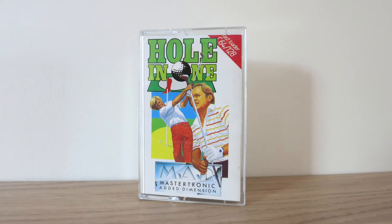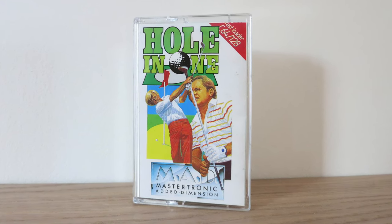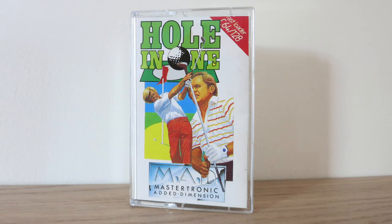And so the first one is, grab it, one on the Mastertronic Added Dimension label, and it is Hole in One. What else is on the Added Dimension? No, they were 2.99, I think. Yeah. Slightly better looking games at a higher price, I think.